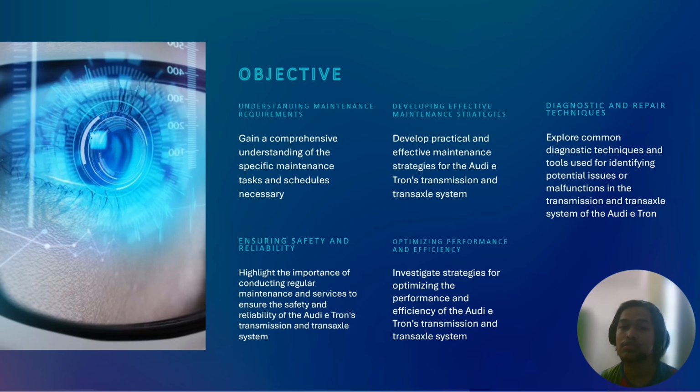Next is diagnostic and repair techniques. Explore common diagnostic techniques and tools used for identifying potential issues or malfunctions in the transmission and transaxle system of the Audi e-tron. Next is ensuring safety and reliability. Highlight the importance of conducting regular maintenance and service to ensure the safety and reliability of the Audi e-tron transmission and transaxle system. Last is optimizing performance and efficiency. It is to investigate strategies for optimizing the performance and efficiency of the Audi e-tron transmission and transaxle system.